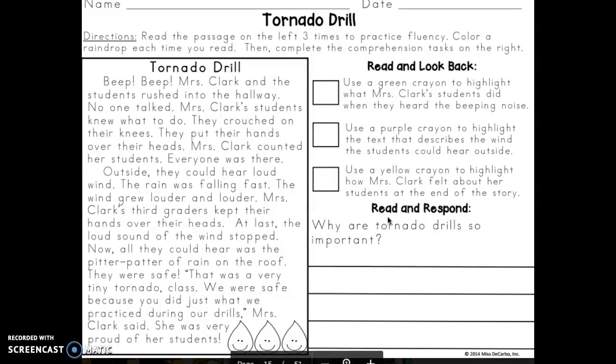Last, you'll need your pencil to read and respond. On the lines at the bottom, answer this question. Why are tornado drills so important? Don't forget to use your very best handwriting, a capital letter to start, and punctuation at the end.